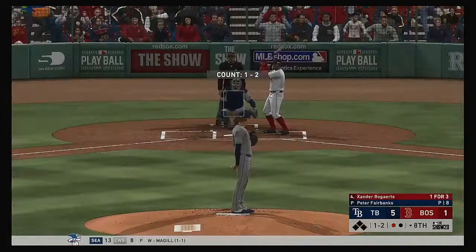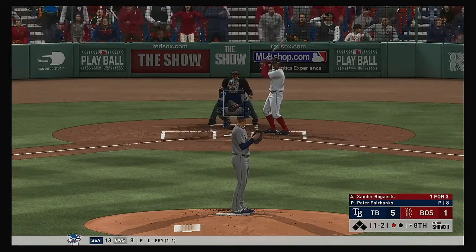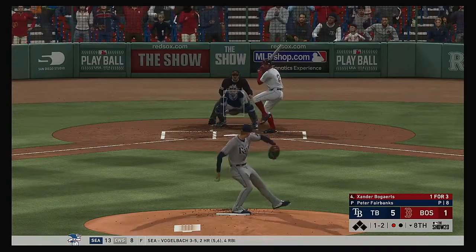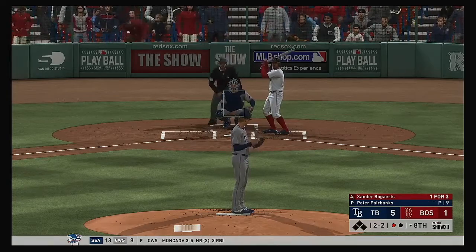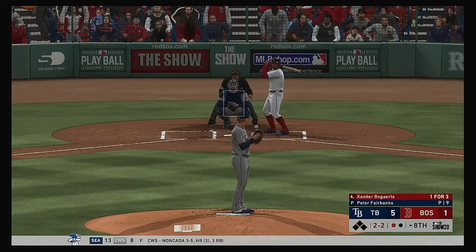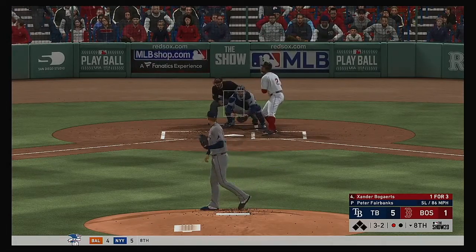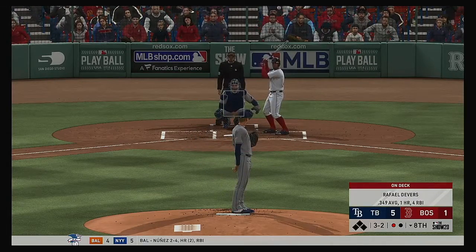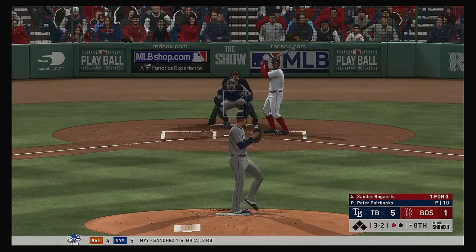At the plate, Xander Bogaerts. He looked to bounce back after striking out his last time up. Yeah, he's got to put that one behind him, especially with runners in scoring position. Those punch outs will stick with you a little longer. And a full count as that misses. It's 3-2 now. Rafael Devers will be next.